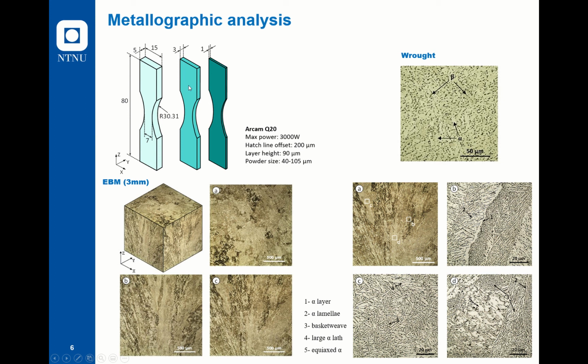So the heat transfer is vertical to the build stage, and if we look closer to these prior beta grains, we can see the microstructure of the material, which is shown by numbers from 1 to 5. Here you can see the boundary between two prior beta grains, and on the boundary we have alpha phase, which is shown by number 1, and on one side, or let's say both sides of it, we have alpha lamella, which are alpha grains decorated in between using a beta phase. Number 3 shows the basket weave microstructure, which is also known as Widmanstätten, and also we had some larger alpha laths and also some random equiaxed alpha grain within the prior beta grain.